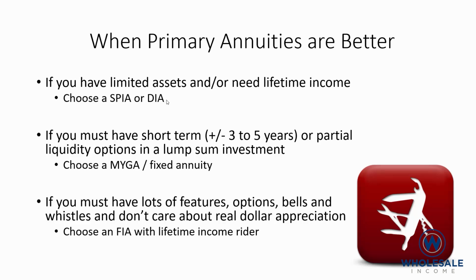In addition, in this inverted yield curve environment, for short-term options, 1 to maybe even 3 years for the lump sums, you're as well off, if not better off, in a primary annuity because rates are really good on short-term stuff right now. If you're looking for 1-year money, I'm not the best place for it. It's not something my marketplace does a lot of paper in, and you can find good options in CDs or in short-term annuities. Also, short-term primary annuities offer short-term liquidity options, such as partial surrenders. So a fixed annuity may be a better option for you there if you need that 10% withdrawal every year.